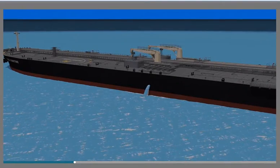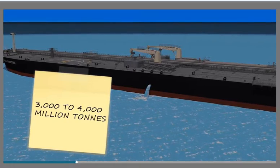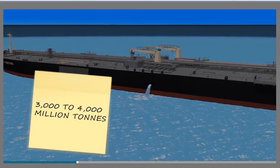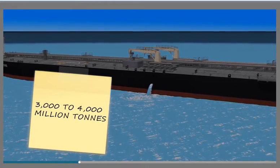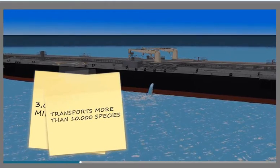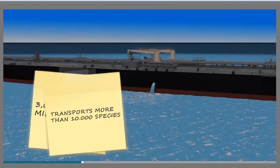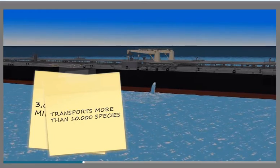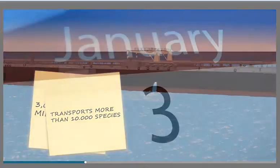Globally, it has been estimated that approximately 3,000 to 4,000 million tons of untreated ballast water are discharged every year. It has also been estimated that ship ballast transports more than 10,000 species. This includes living organisms and pathogens, such as bacteria and viruses, which are discharged with the ballast water when the ships reach their destination. Many species of bacteria, plants and animals can survive in the ballast water and sediments carried in ships, even after several months.